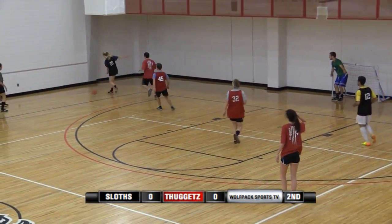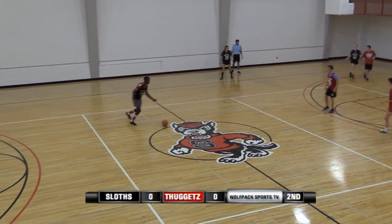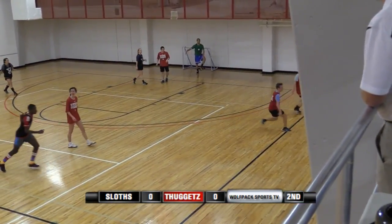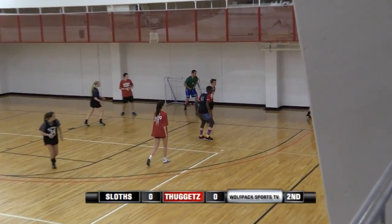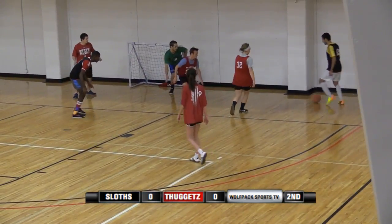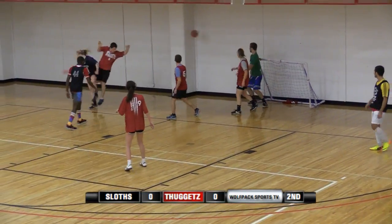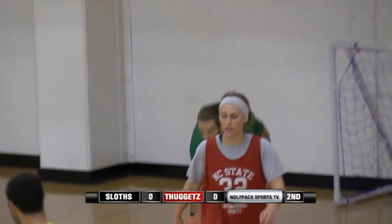And the Sloths will stay at it. It's the second time they've come inches away from a goal. In the first half, that one shot hit both posts. Down into the corner now. The Sloths still with possession. Looking for somewhere to center it. It gets there. That one poked in, but it's stopped by the keeper. Now off the wall, picked up by the keeper, and he will hold on to it.